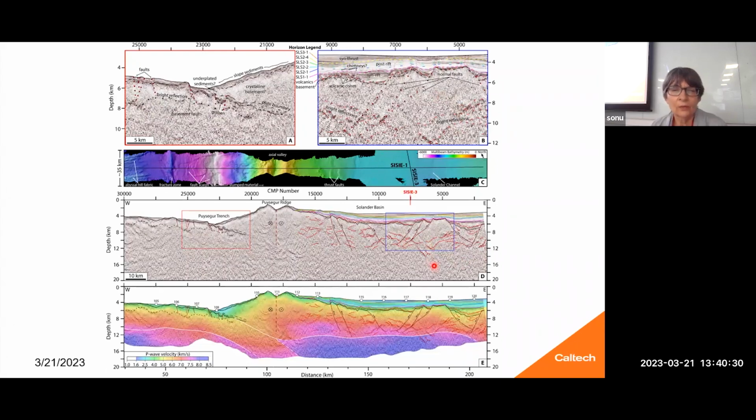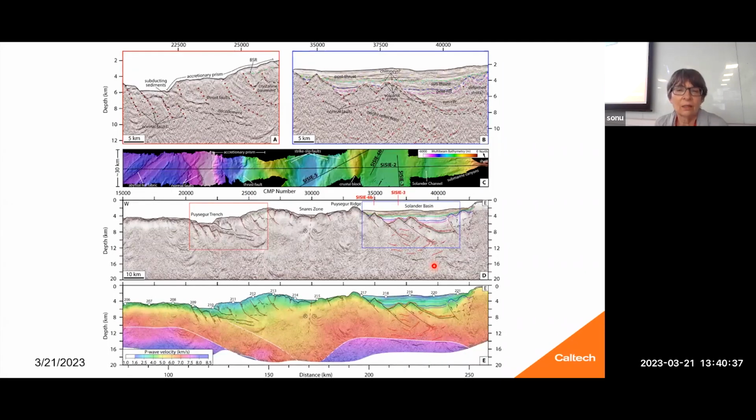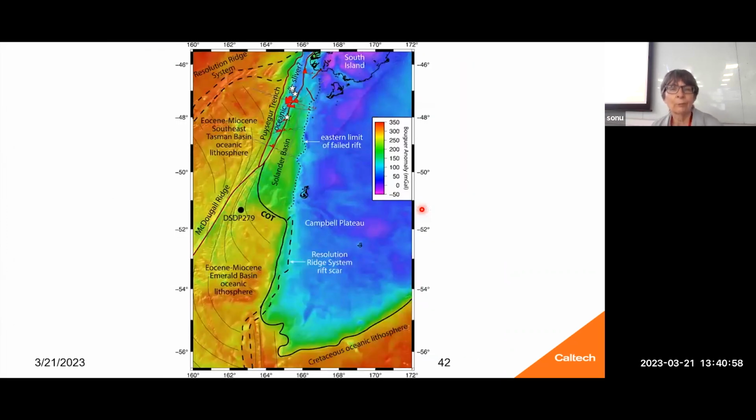So the overall answer to this problem was that on neither of these lines did we actually see oceanic crustal signature for the velocities in the Solander Basin. We did actually get to an area where it looks like there's a sliver of oceanic crust stuck in here along this fault system. And the overall conclusion from putting all this together is a model for the seafloor development here: here's the Puysegur Trench, here's the Solander Basin, here's the Puysegur fault system, and maybe this little sliver right here is actually oceanic crust. And then the rest of this Solander Basin actually is extended continental crust.